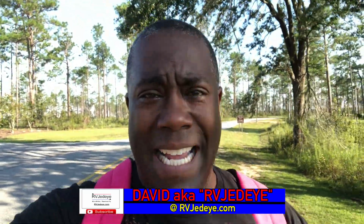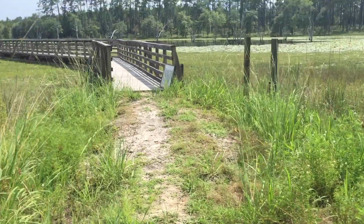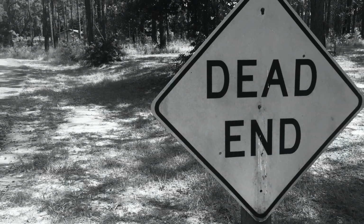The last time I came to Seminole State Park, I did a lot of hiking. Are there any gators in there? Ooh. Still haven't seen a gator on a hike yet, but I know I'm going to one of these days. Took some great photos. I had a really good time. The one thing I didn't get a chance to do was to get into the lake.